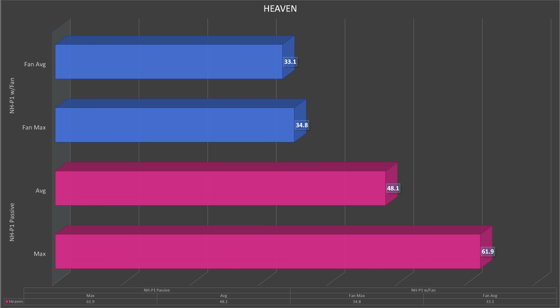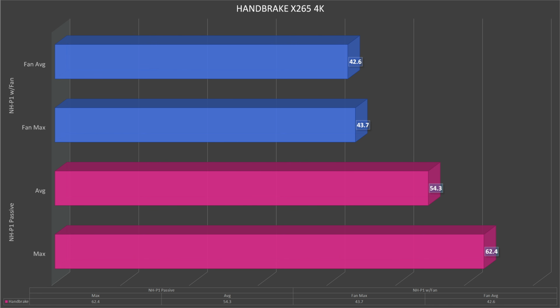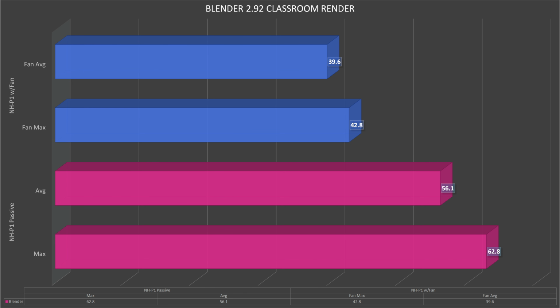In our 30-minute Heaven runs, we see max temps peak at 61.9 degrees above ambient, and the average temp throughout the test period was 48.1 degrees. In the Handbrake 4K HEVC transcode test, maximum CPU temps reached 62.4 degrees Celsius and averaged 54.3 degrees above ambient. The Blender Classroom render only pushed temps just a few degrees higher. However, the fan was able to reduce temps a degree or more lower in this test.